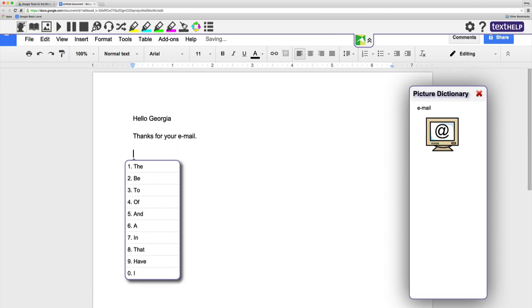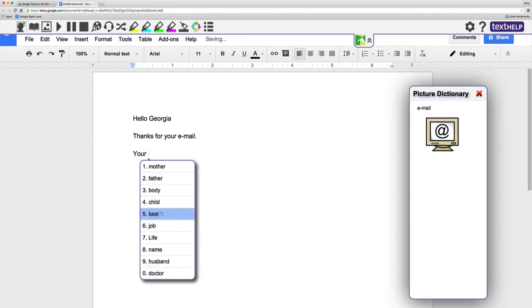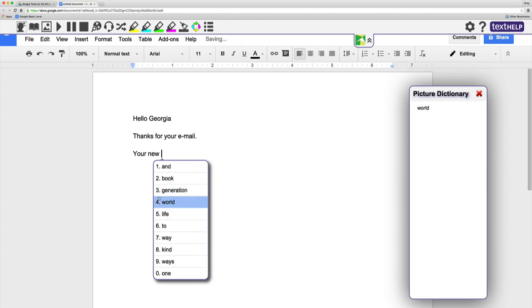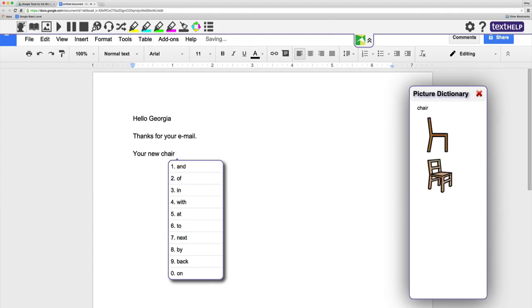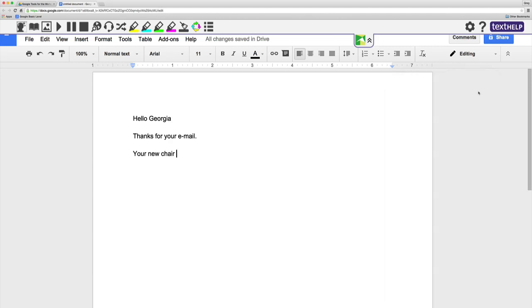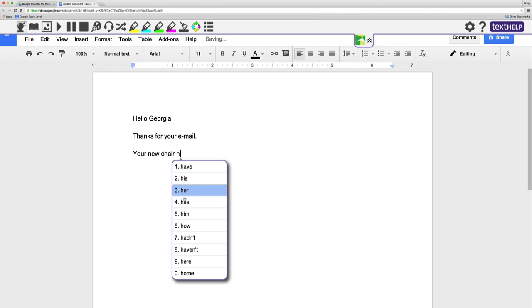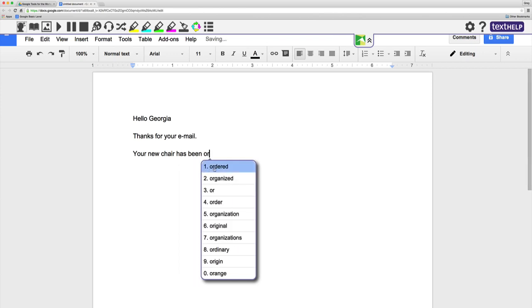And I'm just going to tell Georgia that her new chair has been ordered. Your new chair, and you can see on that the picture dictionary is also giving me additional support by giving me an image of what I'm typing, but if I don't need that, I can, of course, have that taken away. Your new chair has been ordered.